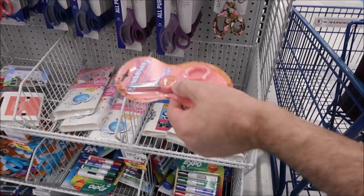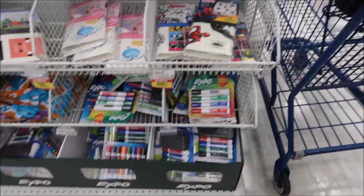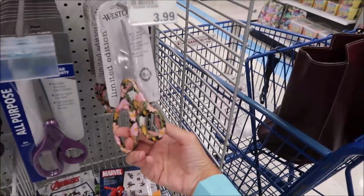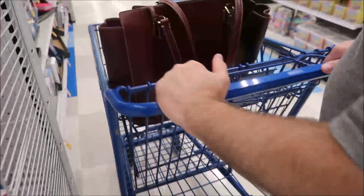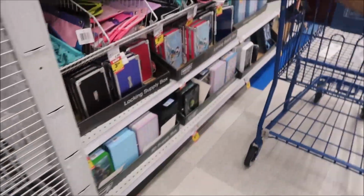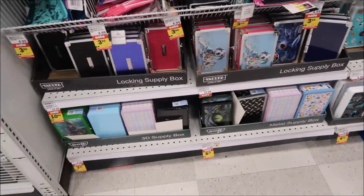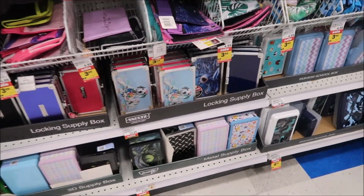Oh, you feel a little thing in the middle. I think Ashley has some scissors like this. I've got scissors that are like this long. Oh, in your back room? I know. Pencil boxes. Boy, some of these are hard.